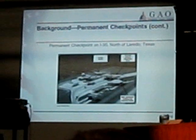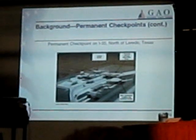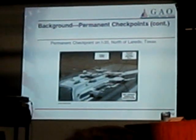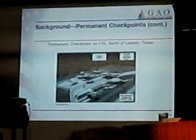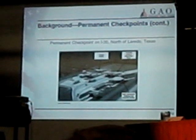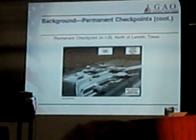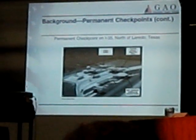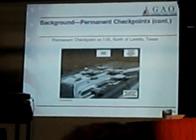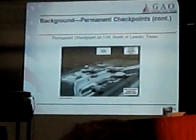Now, the next slide shows a permanent checkpoint at I-35, and I know that many of you are very familiar with this checkpoint, and it's been cited in different contexts. But this is an example of sort of the current generation of permanent checkpoints. I don't know how much detail you can read from particularly the back of the room, but you can see that there's a brick and mortar canine facility. There are inspection lanes that are covered for the safety of the officers and the quicker throughput of the travelers. There's a main building, there's a truck inspection area, there's room for non-intrusive inspection equipment like x-ray machines and backscatter machines, and so on.